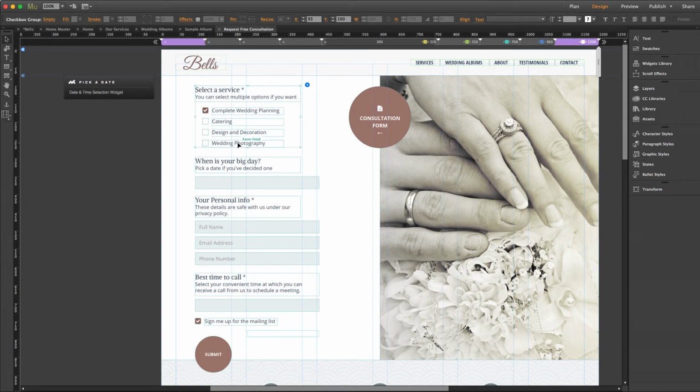But before I do that, I can open the settings panel for the checkbox group, and I get an option on the bottom here to add more checkboxes. And down below here just a bit, we have our Pick a Date widget implemented on the date selection field, as well as the time selection field.